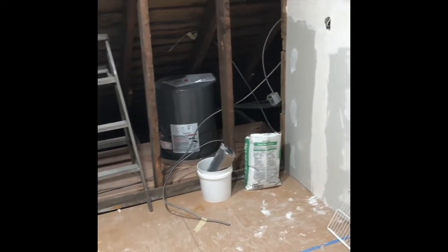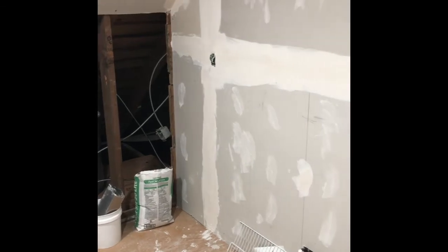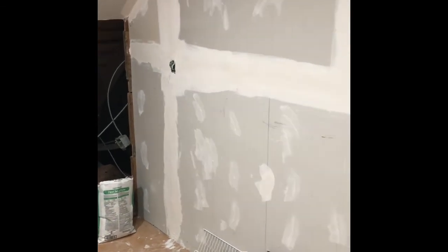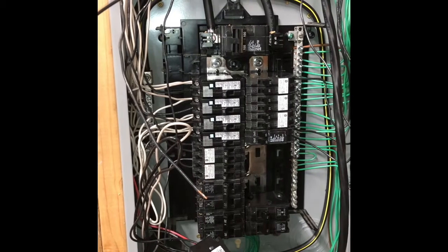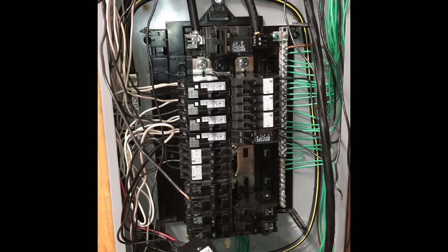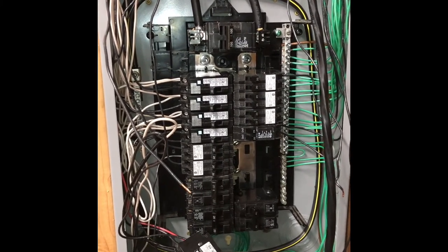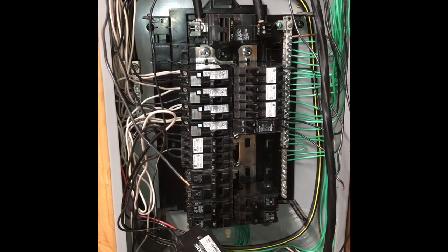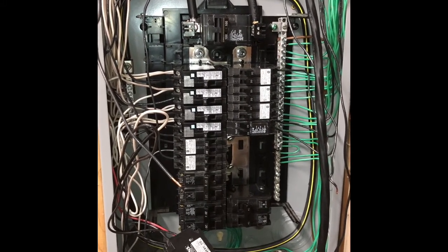And we'll come around to the range is what it'll be, and then the refrigerator will be here in this corner, and that's the kitchen. I've had to wire quite a bit more, added a lot of circuits, and the panel is almost full, but it's still legal and in nice shape.